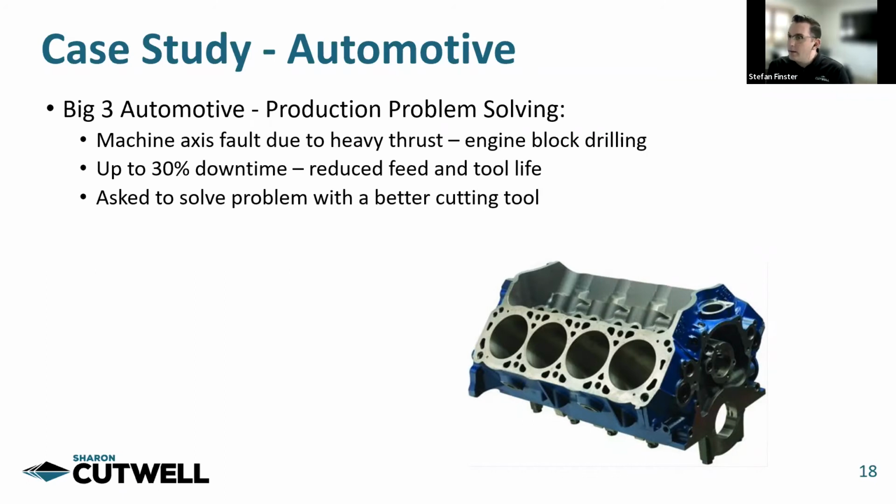This is in a cell that was supposed to kick out about 160,000 engine blocks last year. So very high volume application, and looking for quite a bit of help. Next slide, Jeff.